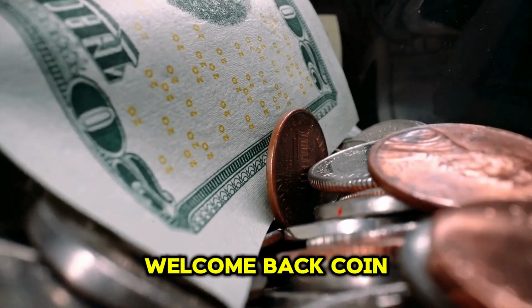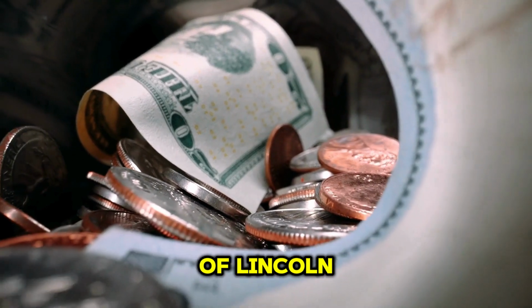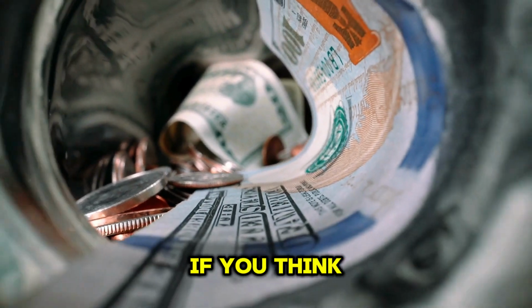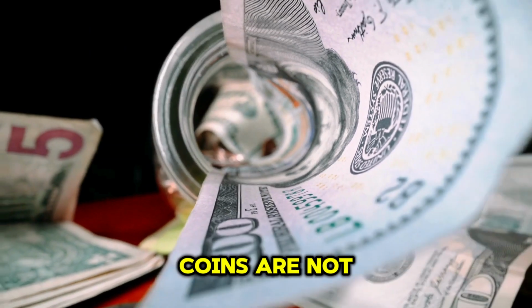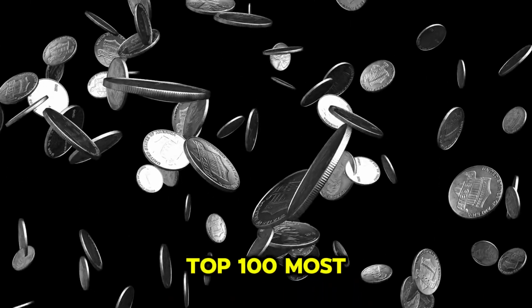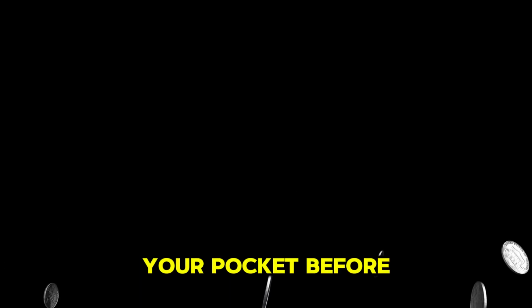Welcome back, coin enthusiasts. Today, we're diving into the fascinating world of Lincoln 1-cent pennies, specifically the ultra-rare specimens that are worth millions of dollars. If you think all pennies are just worth 1 cent, think again. Some of these coins are not only historical treasures but also some of the most sought-after items for collectors. From minting errors to unique variations, we'll explore the top 100 most valuable Lincoln pennies that could be hiding in your collection or even in your pocket.